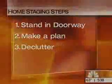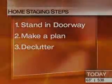The first one is, you say, stand in the doorway. What is that about? It's not about the money. People have wonderful things, and so what we're going to do is stand in the doorway. If we can't get the buyer in each room, they're not going to buy the house. So we stand in the doorway to see it from where the buyer would see it.